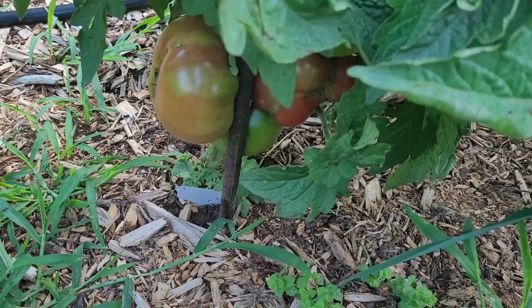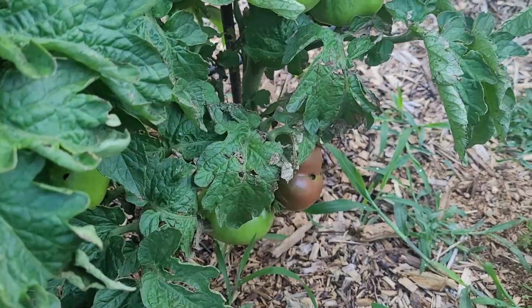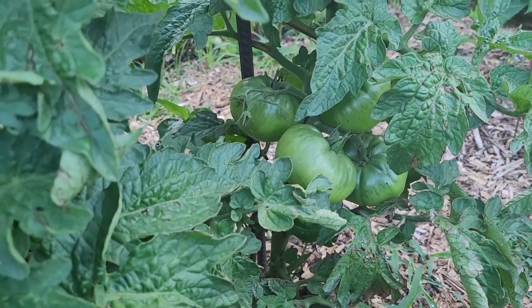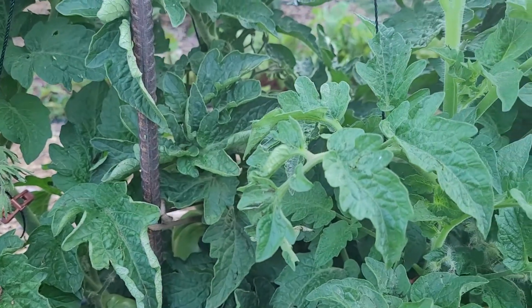The Purple Rain tomatoes are starting to get ripe now. I picked a couple already, and we've got a few more that are going to be ready to pick soon. And there are even a few smaller ones up towards the top of the plant, so we'll have some later.